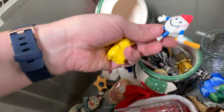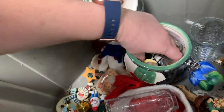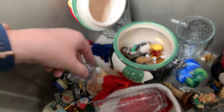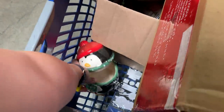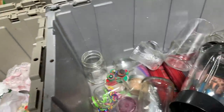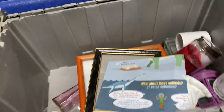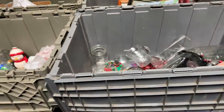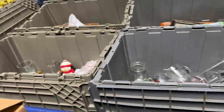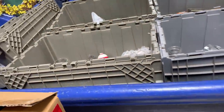Pokemon, little baseball guy, Scooby-Doo, motorcycle, looking for the $100, oh, kind of like the penguin, oh, we got a Pokemon, and Santa. Oh, wind spinner. Oh, a hummingbird one. Cute. Just have to wait till we can get to the next bin.